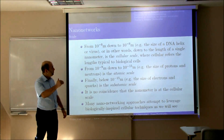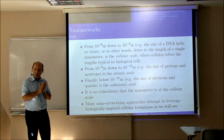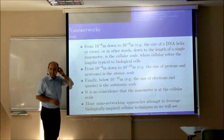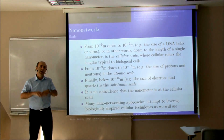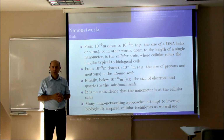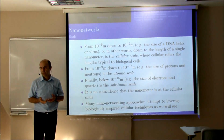Anything below that bacterium scale is now going into such a small scale that it goes inside the cell. So we will call that the cellular scale, because this is the size of a cell approximately. Note that the size of a cell widely varies. Most of the cells we'll be discussing will have a diameter around 10 micrometers.